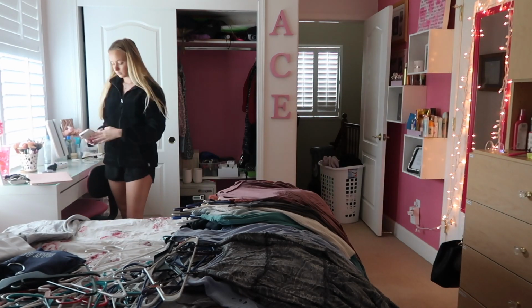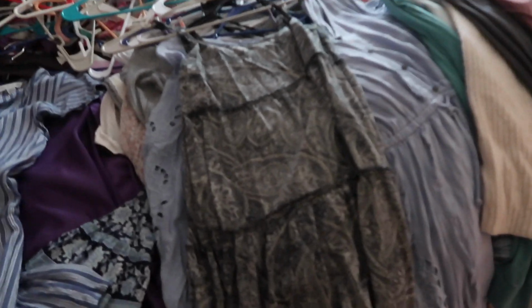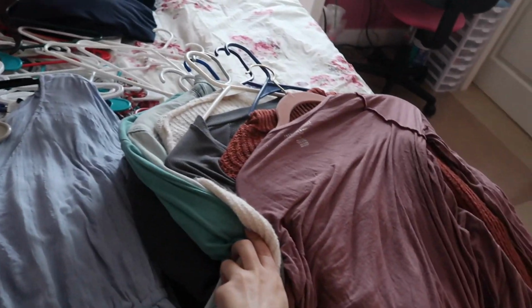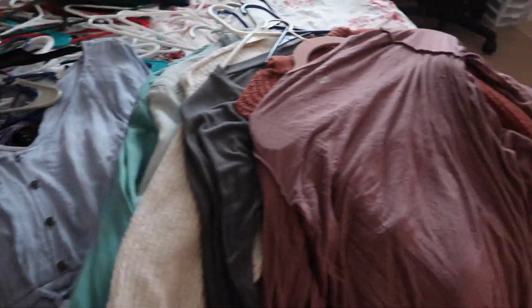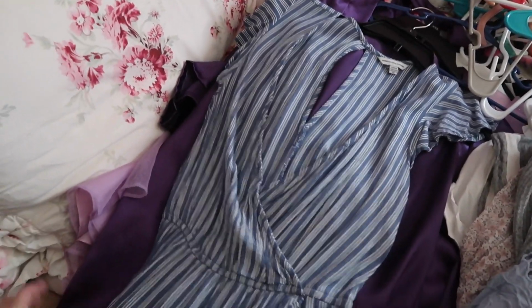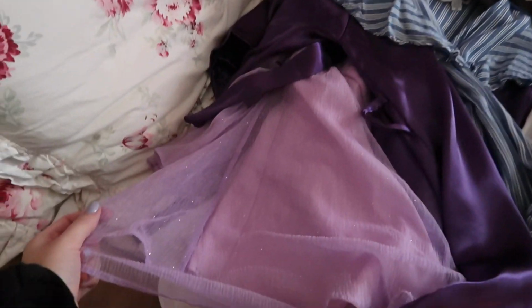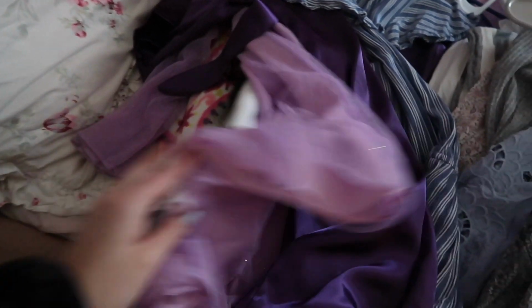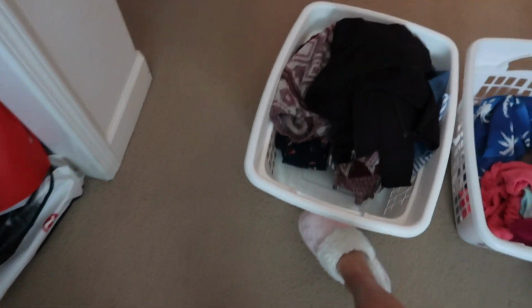Basically, right now I have these piles. This is all my summer clothes that I want to keep that I wear often, and these are all my winter clothes, like long sleeves and stuff. And over here I have this, which I'm not sure if I want to keep or not. I'm gonna try it on. And then I have these two dance costumes, which I need to ask my mom about because they're from Urban Outfitters, so they're normal clothing, but I just need to see those. So I have these two piles, and then this is the Goodwill stuff, and this is stuff I need to take pictures to sell.